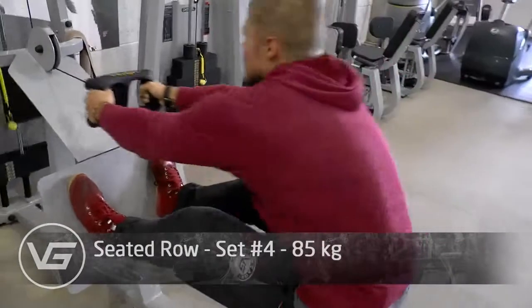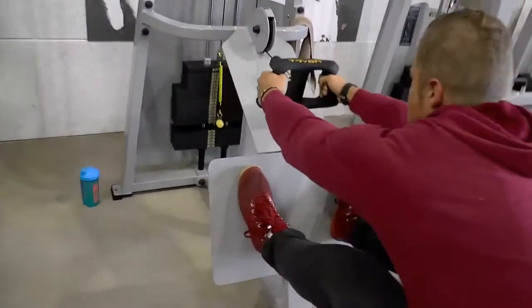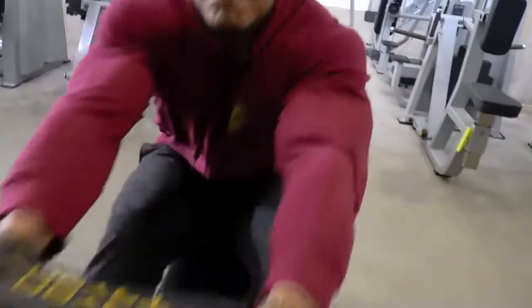Because the more you stretch, as you can see, the better the contraction in the lower back. But the stretch will also activate the lats. So if you want back thickness, stretching is mandatory.